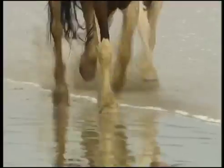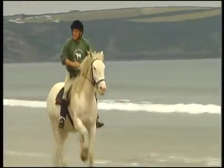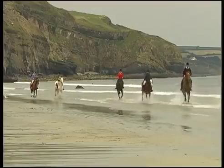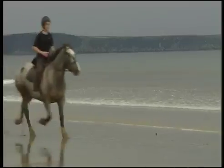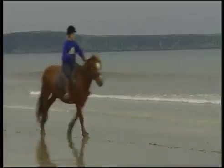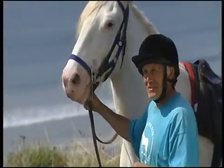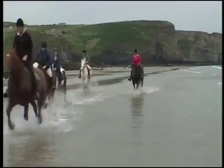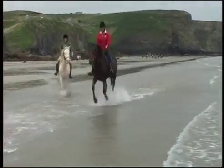John Owen organises hundreds of riders each year to experience the thrill of riding these Irish cobs through the surf. And many are happy to get soaked. I think with the horse, you can get back to nature. It's relating with something different, something that's not man-made. For many, racing along a sandy beach is a horse riding dream.